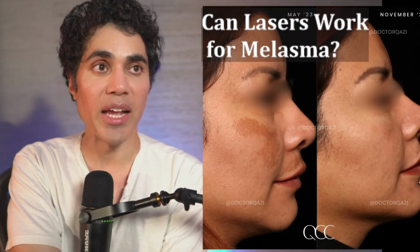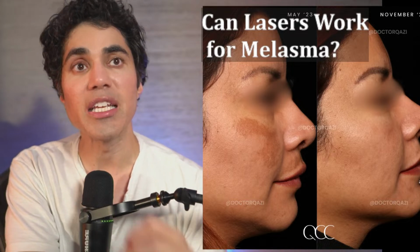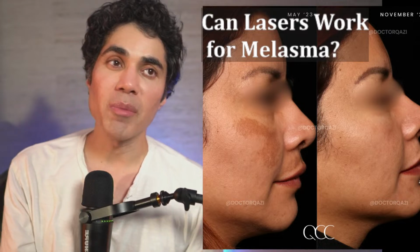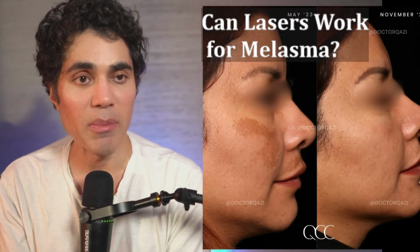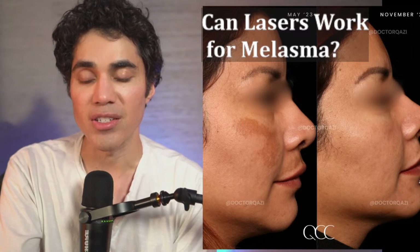Like I said, I use a Pico laser, but sometimes for those little red vessels we can even use XLV, which works very well. Some people would use V-beam, but there's a little more heat with that. At least for now, I believe they're coming up with a new one soon. But at this point, I would say it's a little too much heat, especially for darker skin types.